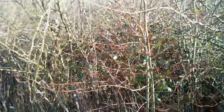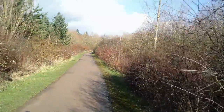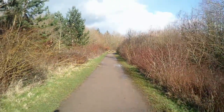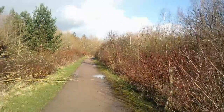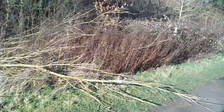Dogwood and its red stems are easily identifiable in the winter months. Even fallen trees still provide a refuge and food for invertebrates.